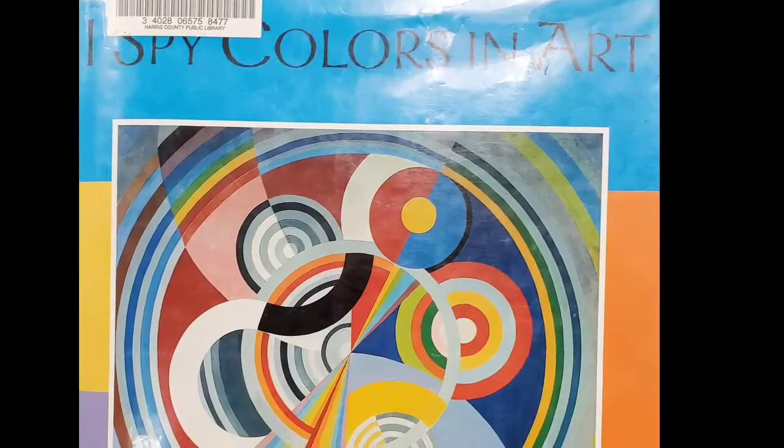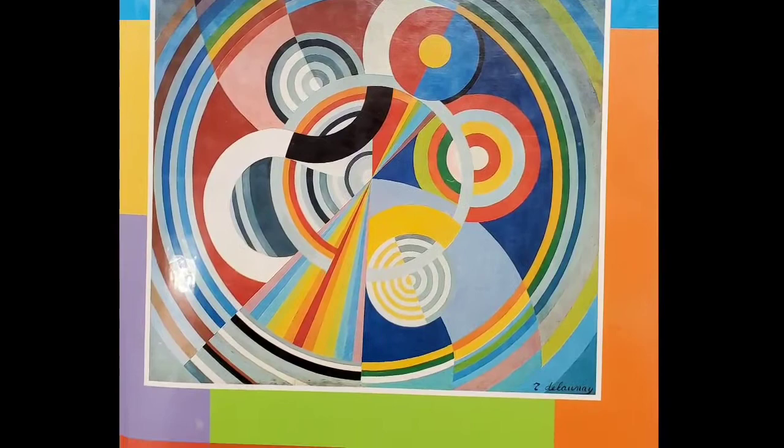Bread and butter, marmalade and jam. Let's say hello as nice as we can. Hello, boys and girls. I am so glad that you're with me for a colorful story time. So let's go ahead and do our story, shall we? I Spy Colors in Art, devised and selected by Lucy Micklethwaite. Read with permission by HarperCollins Publishers.